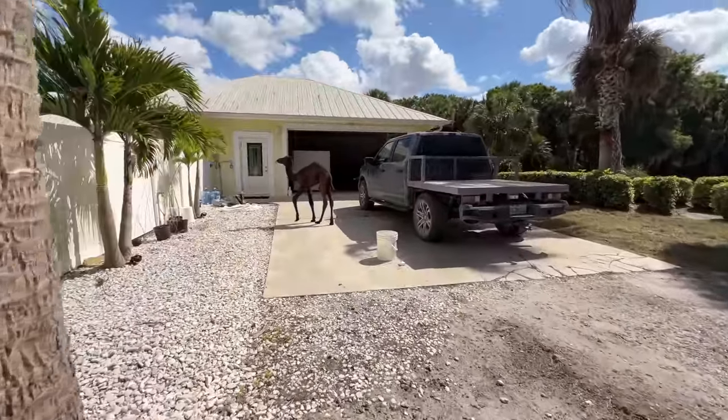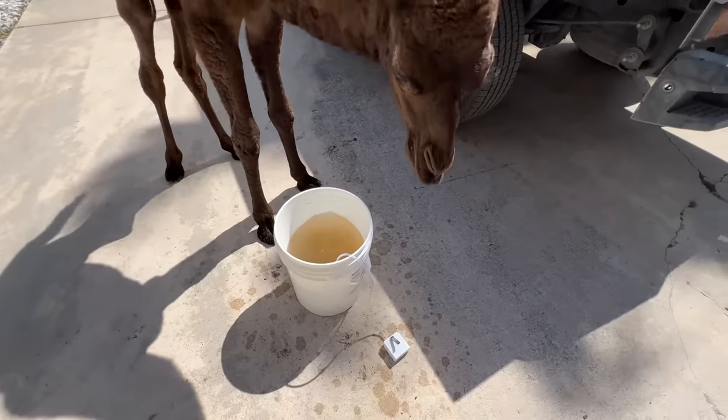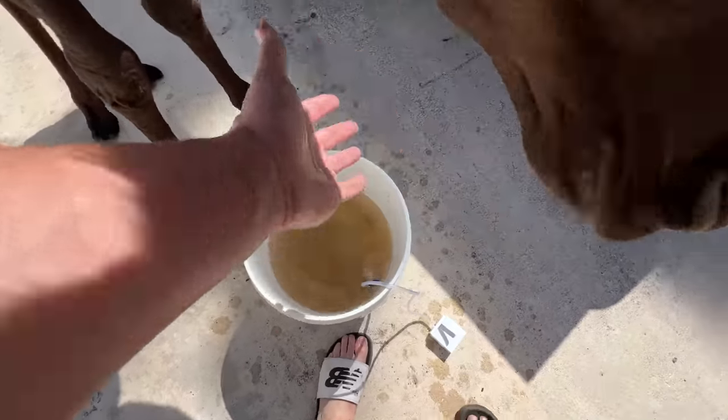Hey, watch out, bro. First you want to drink out of the bucket, then you want to beat the bucket up. Hey, get out of there. Don't give me any of that shrimp, boy.